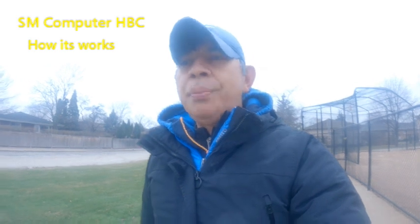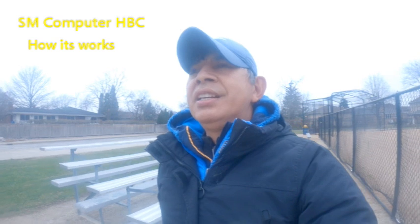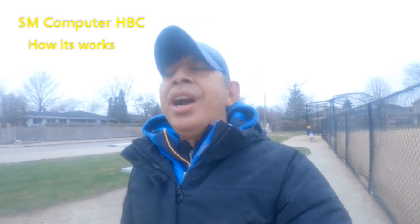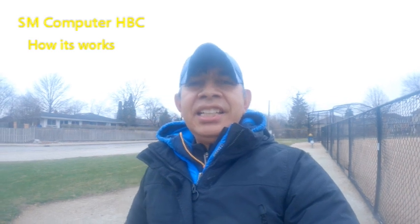Under Armour Wind Velociti SE running shoes, guys, is comfortable and lightweight, guys. It's very comfortable during running, guys. I'll give it 9 out of 10, guys. I recommend these shoes, guys. It's an Under Armour Velociti Wind 2 SE.